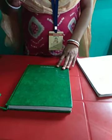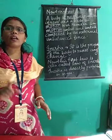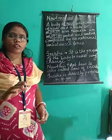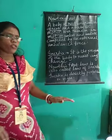Okay, so this is what Newton's first law of motion says. The same will happen if an object is in motion. If an object is in motion and no force is applied on it, it will continue in motion only. So Newton's first law of motion says: a body at rest will remain at rest, and a body in motion will remain in motion unless and until it is compelled by an external unbalanced force. It will remain in the rest position till someone applies force on it, or some other external force is applied on it. Till then it will remain at rest.